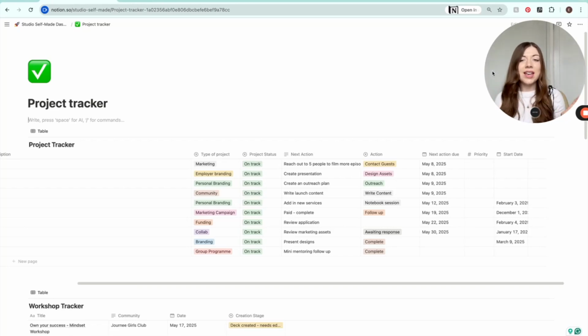So within this new dashboard that I've created on here, I've just hidden the names of the projects, but you can get a gist of what I'm working on here. So I've got marketing projects, corporate workshops, I have marketing campaigns, funding opportunities, and group offers, all the things that I offer within my business. I can also have my project status, so that's tracking where I'm at in the projects.